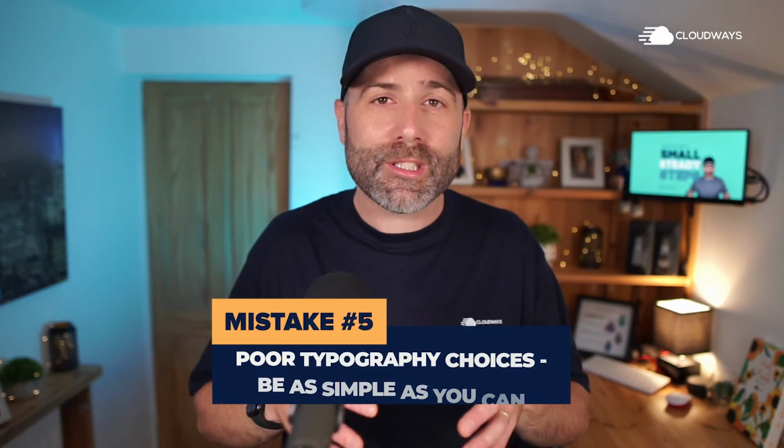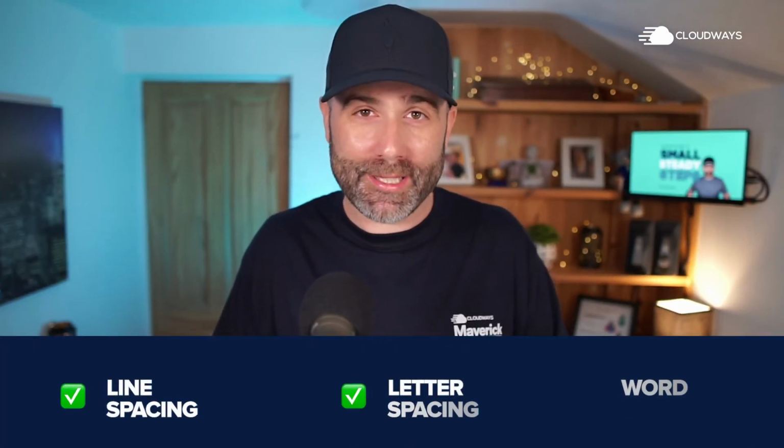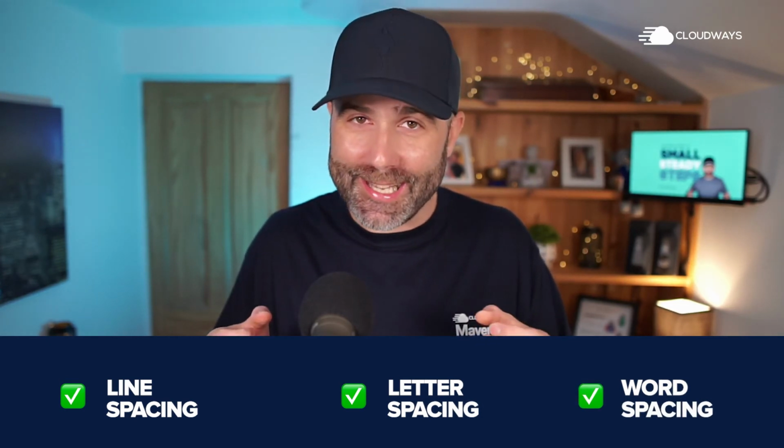Number 5 was poor typography choices. Let me hit you with some basic typography principles. First, choose readable fonts. Secondly, don't mix tons of different fonts together. Be as simple as you can. Also, ensure that the font is a readable size and you've got no CSS that would stop somebody from being able to increase that size for them to read it better. And finally, check the line, letter, and word spacing to ensure that text is clean, crisp, and easy to read.